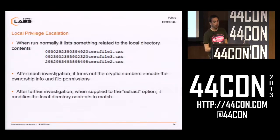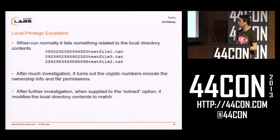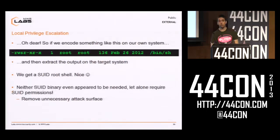After much investigation, it turned out that they're effectively an encoded way of representing the ownership and permissions on those files. And when you supply that same output to the extract option, it will change everything in the current local directory to match the file you gave it. Not good. So basically, you run that code on your own system, set up your own bin shell that's a SUID version. You run that code to get the output with the right numbers, transfer that across to the system you want to compromise, put a shell in there, and then run it with the extract directory option and watch it change your shell to a SUID binary for you and get yourself a root shell.